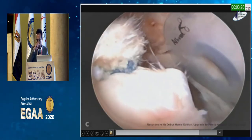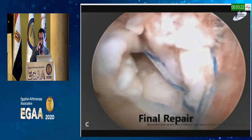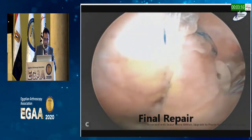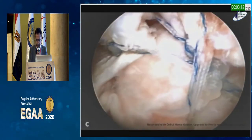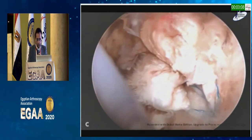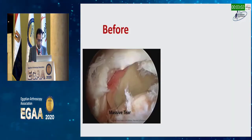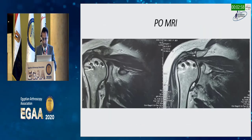And then we can see at the end complete coverage of the humeral head. Shifting the scope to the lateral portal to check the complete closure of the defect with covering back of the humeral head. And then going back to the articular side to see from down that the defect is closed. This is before the repair, and this is the final repair.